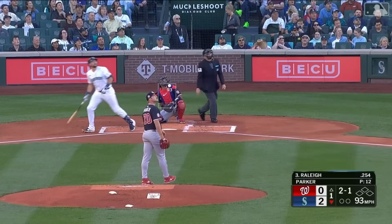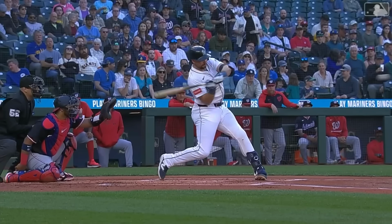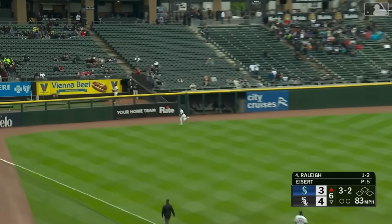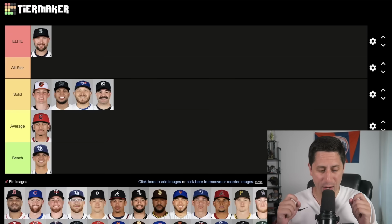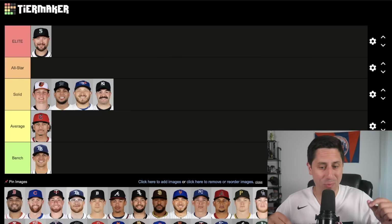19 home runs on the year, 975 OPS. Is he slow? Yes. Is he a terrible athlete? Yes. But he blocks like the best of them. He frames unbelievably well. He barrels up the baseball at crazy rates, a 23.5% barrel rate. I do not care that he strikes out nearly 30% of the time because he walks nearly 15% of the time. Cal Raleigh is such an awesome player. We respect Big Dumper in this household. Elite, best catcher in baseball.